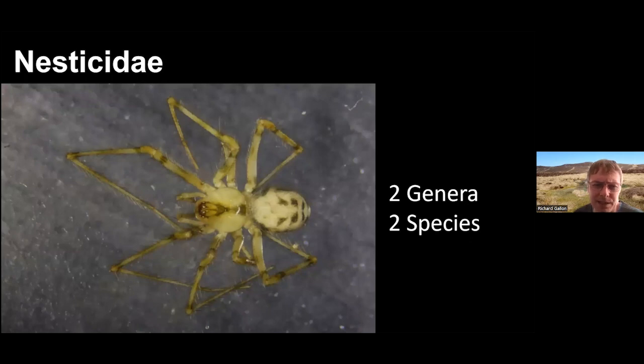Okay, Nesticidae. These are generally cave spiders, I suppose. You've only got 2 species in Britain. One's vanishingly rare and only found on Flatholm Island in the Bristol Channel so far. The other one's quite common. You'll find it in drains. Makes a sort of tangly web and carries its egg sac on its spinnerets. So it hangs upside down and trundles around slowly. So you're not really going to find this out in the open.